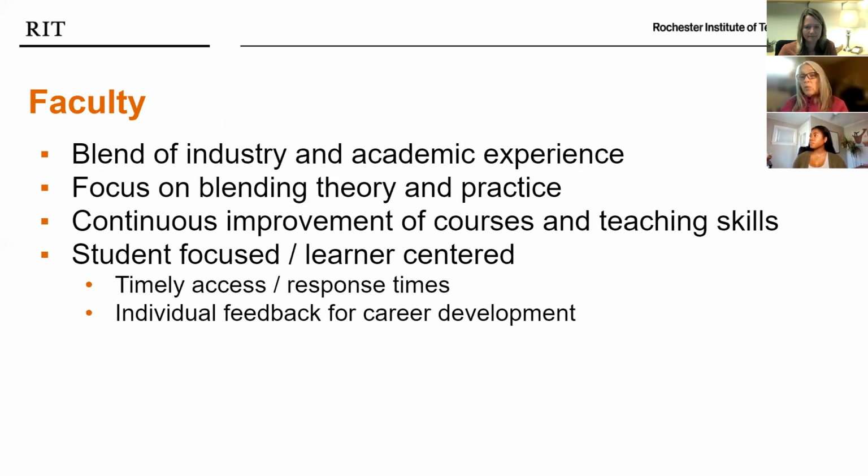And because we're working towards this accreditation and hopefully we'll achieve it soon, we're all invested in continuous improvement. So the faculty spend many, many hours in meetings together and with me, working to constantly improve courses and their teaching skills. So we never stop. We're always working to improve. Every course I've taught has benefited from student impact and student comment. So I constantly am changing and improving things based on student feedback.